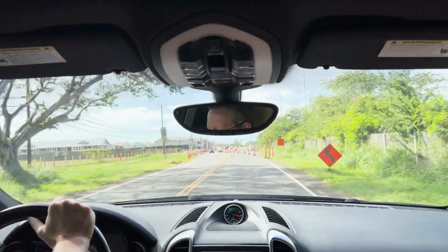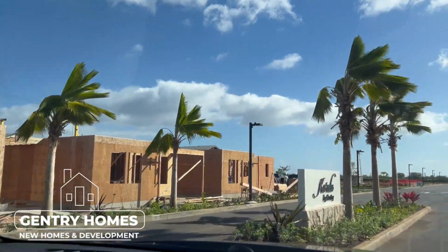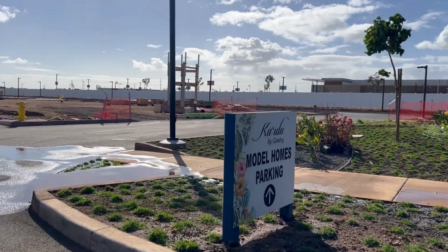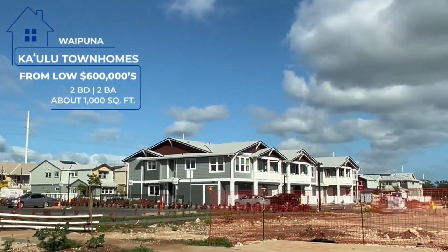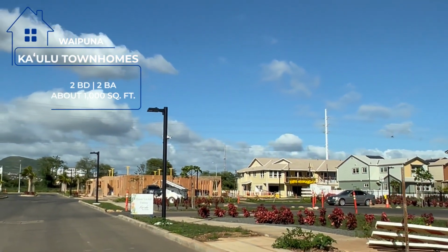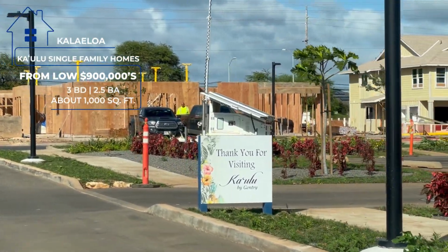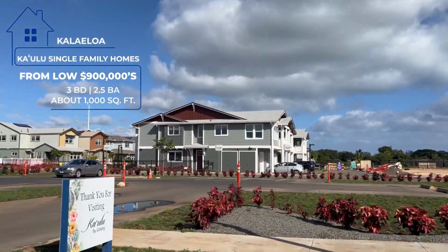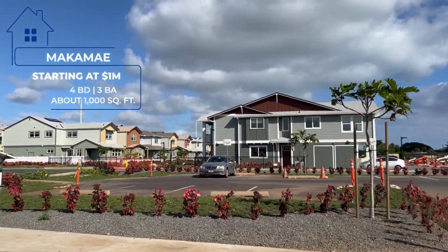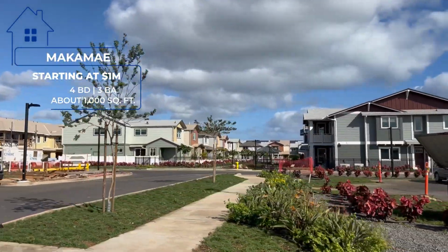So here on the left, you'll see Gentry's newest development. It's called Ka'ulu, and they have townhomes and single family homes. The townhomes, like the 2-bedroom, 2-bath model, is called the Waipuna. It's about 1,000 square feet, and it starts in the low 600s. And then the single family homes, the Ka'ulu models, are 3-bedroom, 2.5 bath, and those start in the low 900s. And then you've got the larger 4-bedroom models called Makakilo, and they start in the 1 million price point.